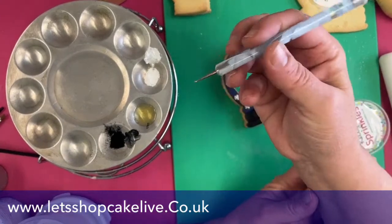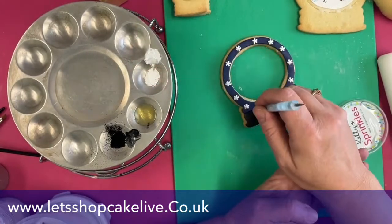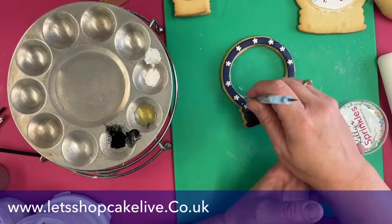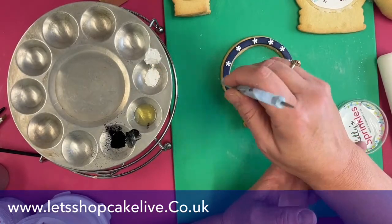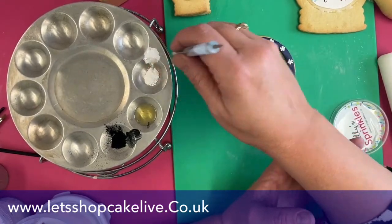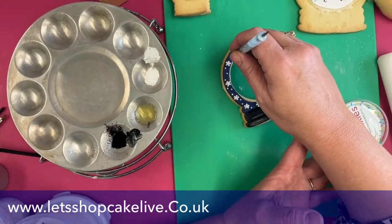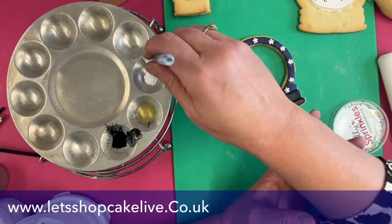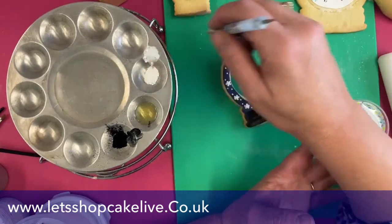I'm going to use one of these, which is called a dotting tool. It has a little tiny ball at the end of it. It's really good for making little tiny dots that are exactly round. If you try and do this with a paintbrush, you never get round dots. So if you want an exact round dot, this is the stuff to use. We do have dotting tools on the website. If you go to Let's Shop Kate Live, you will find it on there. Everything that I'm showing you is on the website. We also have snowflakes on their own, in their own little pack, so if you don't want the Christmas tree sprinkle mix, you can just buy them on their own. Around we go.